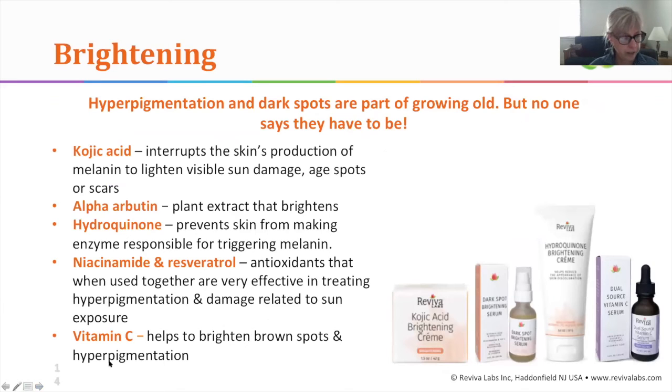Brightening. Oh my goodness. We hear so much about hyperpigmentation and dark spots. It is just a part of growing old, but boy, we don't think it has to be. And for a long time, a lot of the standard ingredients out there to help with brightening as natural brighteners were things like mulberry or lime, vitamin C, all still good, all really good. But again, science gives us a little bit more to work with these days.